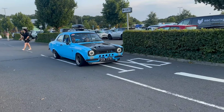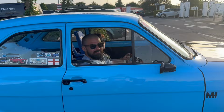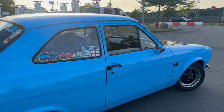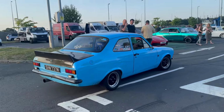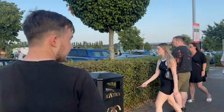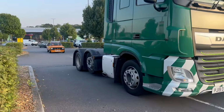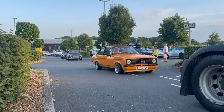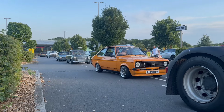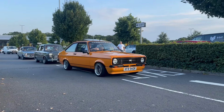Oh, it's one of our boys coming in. Here he is. Hi there, mate. You right? Yeah, lovely. You come out and see me? Yep. Oh, it sounds like someone's been doing burnouts with it already. RS 2000 coming up. Not the DAF truck, guys, but here it is here. Oh, we had an Escort there trying to drift the rear end. Nice. Look at this one, guys.